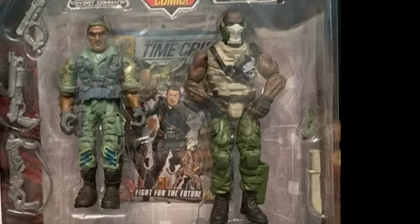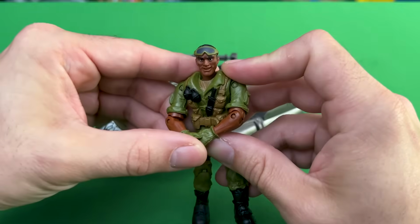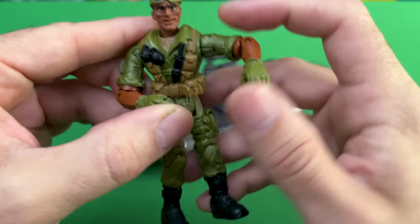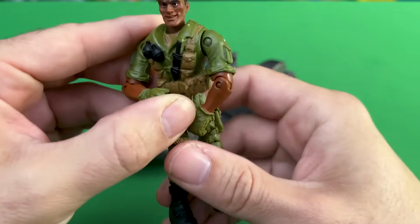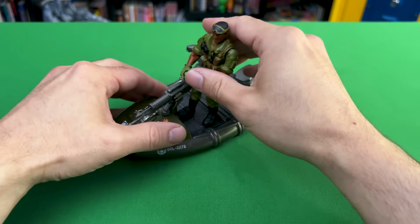And if we take this generic soldier's body and add this guy's head, only switch colors, we have this guy. And you can see what I mean, how this one has articulation at the elbows and the knees, unlike the first guy we looked at. Let's put him on the raft here.